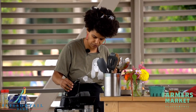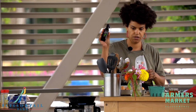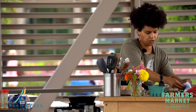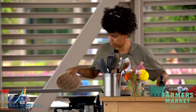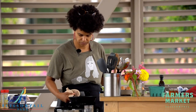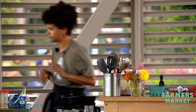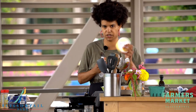This olive oil is from Sika Hills in California. It's an indigenous owned orchard and business. They have nuts, olive oil, and balsamics, including an elderberry balsamic. We like their products. And then we're going to use local butter.